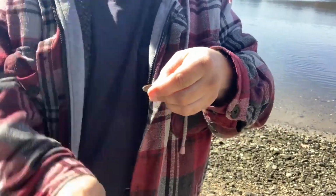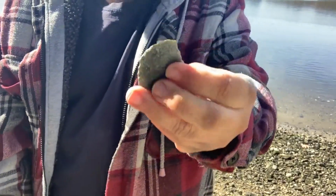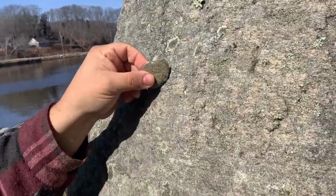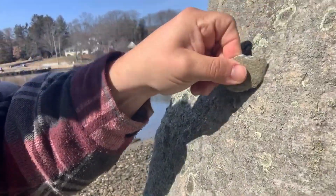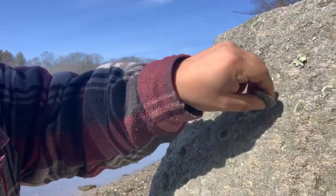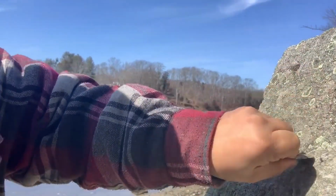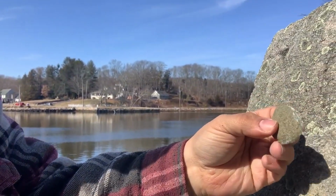What you could do with the rest of this is grind it into shape on a stone, but underwater, so you don't get that dust. You don't want to breathe the dust in of any rock. You get something called silicosis, and you're going to want to look that up if you're messing with this stuff. Silicosis, you do not want that.